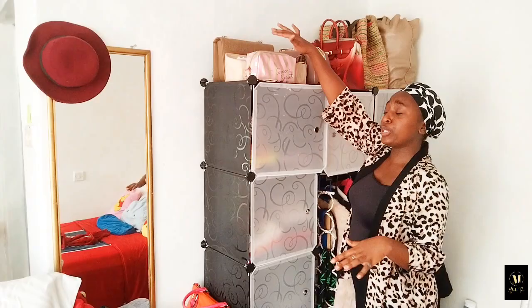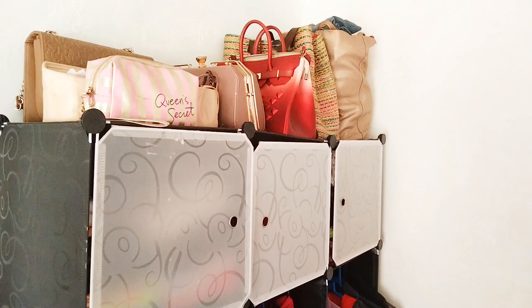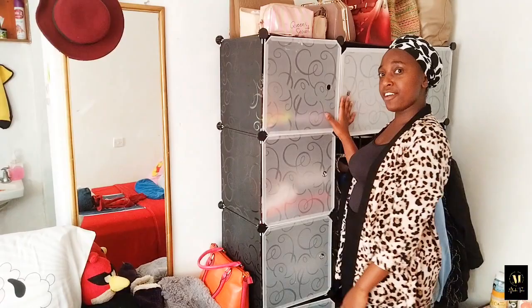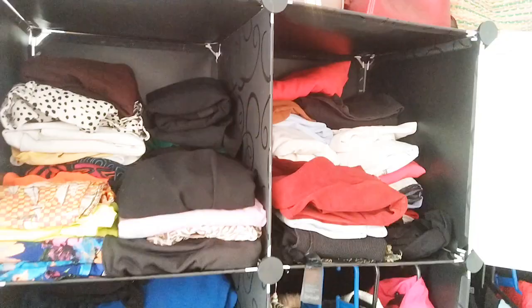On top of this closet, I have my bags well arranged. They're not really heavy because if they're very heavy, they can bring down the closet. I have this closet that you can detach and attach. I got this from Kamkunji as well for 5,000 shillings. Yes, it's a very nice one because I have folded most of my clothes and they're working well.